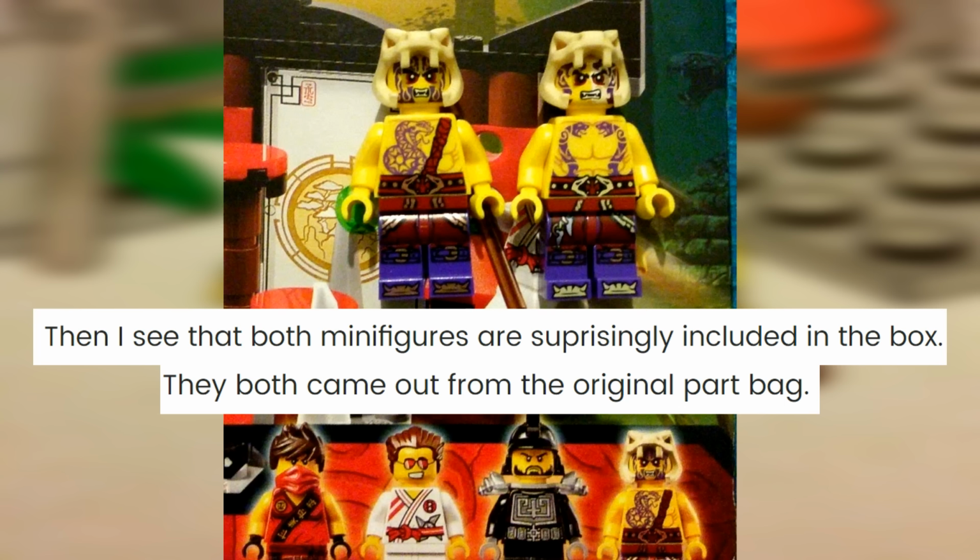And so from this, we can conclude that LEGO knew about this box mistake before they even put all the pieces into the part bags that go into each set. I mean, in the end, I like how LEGO handled this. They owned up to their mistake and ended up just including both minifigures in the box to avoid confusion. And in the end, these lucky individuals got 2 Anacondra instead of just 1.